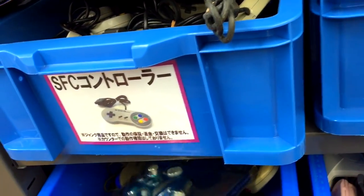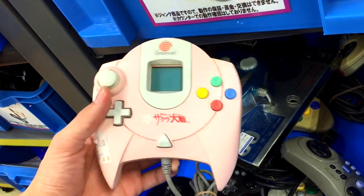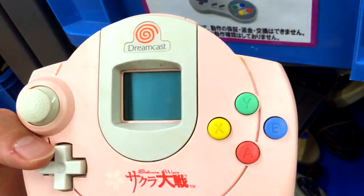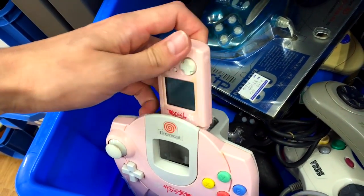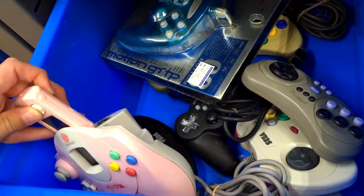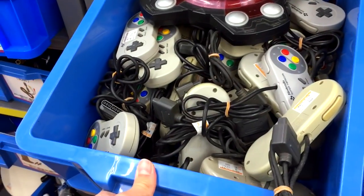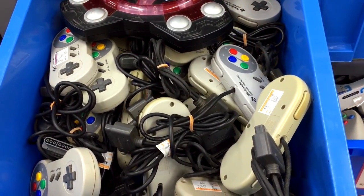Like, here's this Sakura Taisen Special Edition Dreamcast controller. I have no idea if this is worth money. I'm not really into Sakura Taisen, but it's real beat up. And it does come with the VMU, which is pretty cool. Yeah, I don't think that's being sold separately. So that's neat. Here we have a bin of Super Famicom controllers. I'm sure you could probably clean up some of these and maybe sell them.